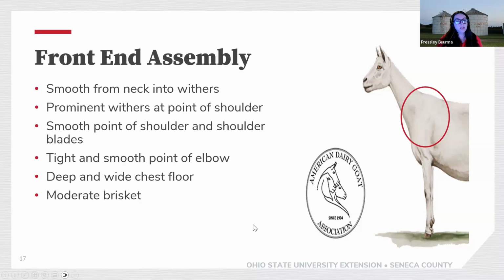You want a tight and smooth point of elbow, as we can see here. And when you're looking at front end assembly, not only do you want to look at the side profile, but you also want to look at the front profile. You want to look at them straight on and really look at that chest floor. You want to make sure it's deep and wide with a moderate brisket. You don't want too much excessive skin or fat hanging off the chest of the animal, but you also want some sort of moderate brisket.